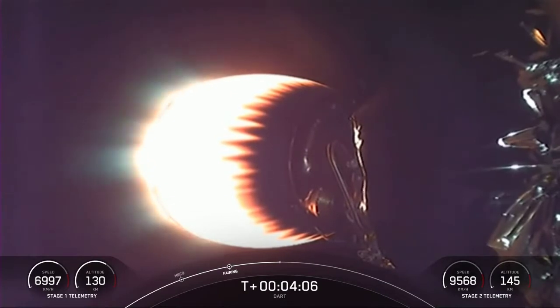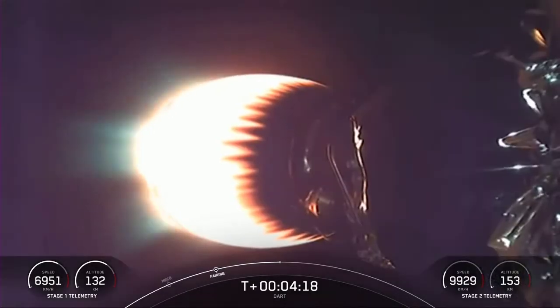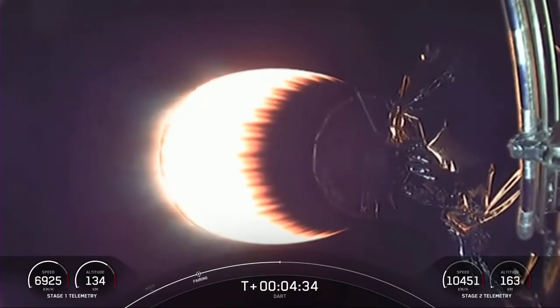At T plus 6 minutes and 40 seconds, you should see on your screen, hopefully we'll get some live views of the first stage entry burn. And that entry burn will last about 30 seconds. Now for the entry burn, we do relight the center E9 engine, and then partway through we relight the E1 and E5 engines, so that we have 3 total M1D engines helping to slow the vehicle down as it passes back into the Earth's atmosphere.